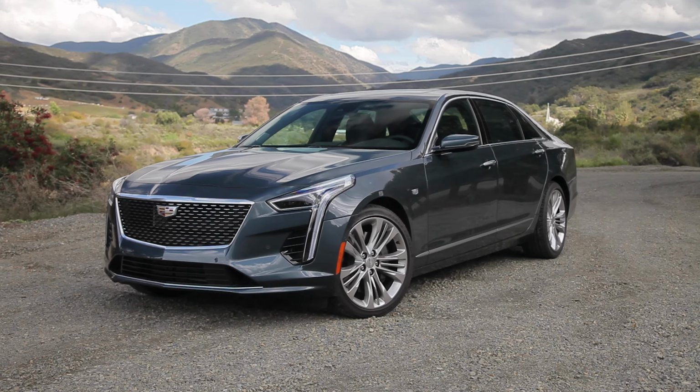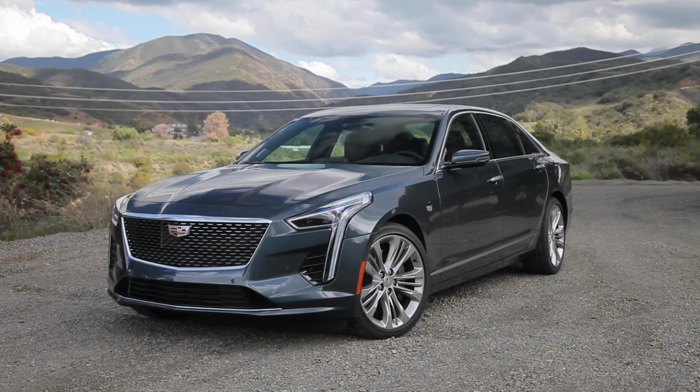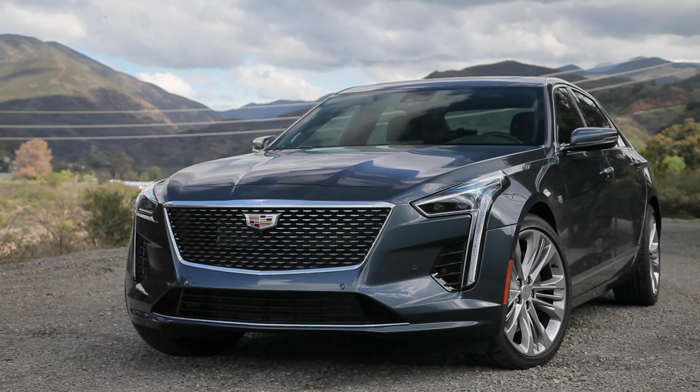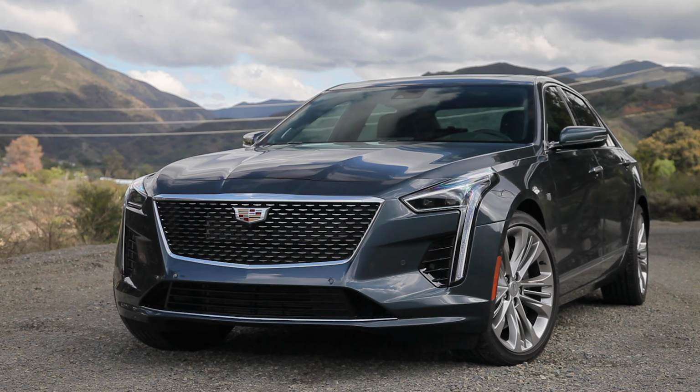The styling is nice because it kind of looks sleeperish. It looks like a big Cadillac, and I really like that. I like the tall front lighting elements and the rear lighting elements. There's a lot to like here. I don't know if there's a lot to love. And at $100,000, you should love what you drive.